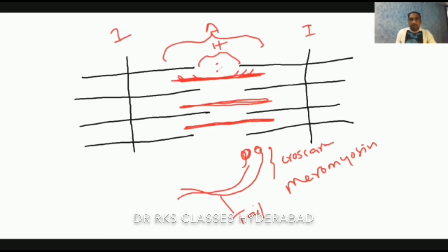And remember, thick filaments are held in position by the M line and thin filaments are held in position by the Z line. The I band consists of only actin, the A band consists of both actin and myosin, and the H band consists of only myosin. So this is a brief explanation of a sarcomere. Like this, you need to recollect the entire area surrounding that particular question.